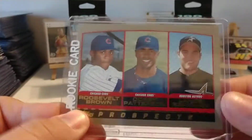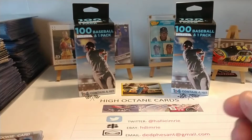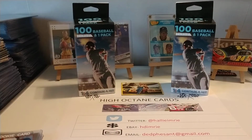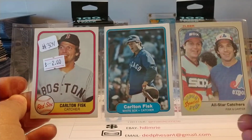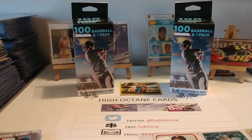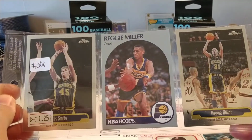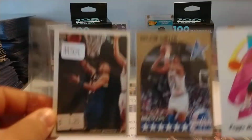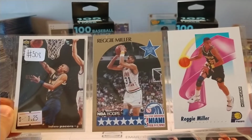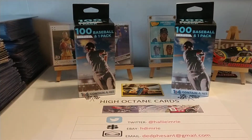Then found this rookie card of Lance Berkman as well. Then they had these other sleeves. They just took a page and made three cards in each sleeve. So I figured the prices I liked. Here's some Reggie Miller cards, Rik Smits there, and then the last one I think is all Reggie. So I couldn't go wrong on those. I just figure they'll add to my little collection here. I say little as I'm surrounded by literally walls of cards.